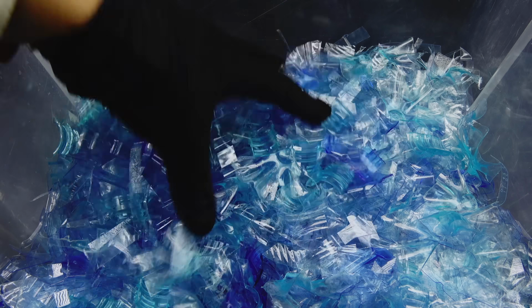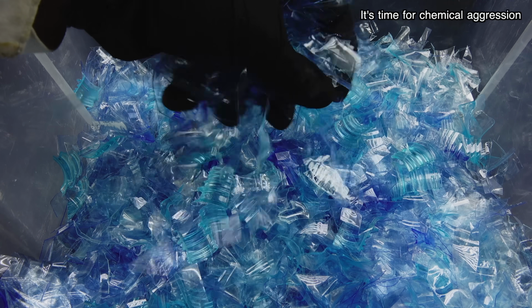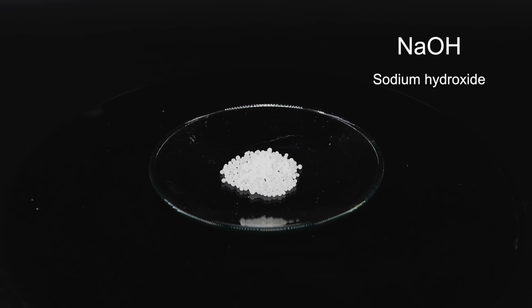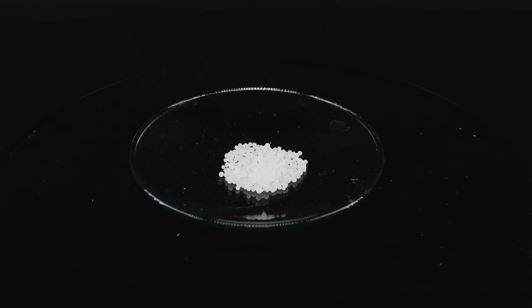want. Breaking the ester bonds of PET isn't easy, and to do it reasonably quickly, I have to use some really angry chemicals. The one I am going to use is something called sodium hydroxide. It's often used for things like drain opening, and it's corrosive enough to eat through polyester reasonably quickly.